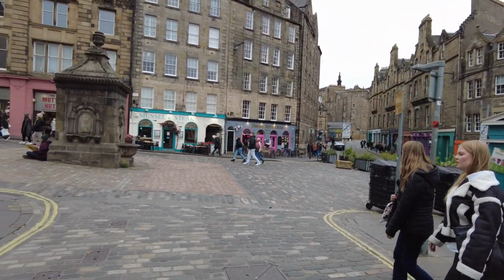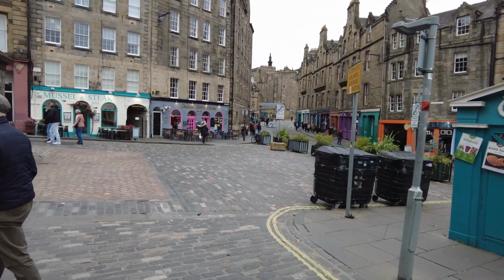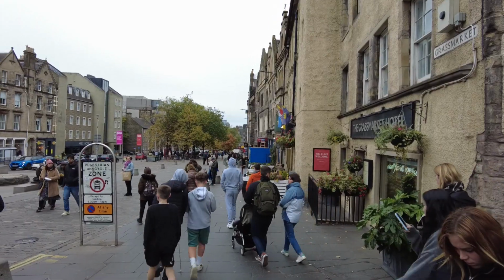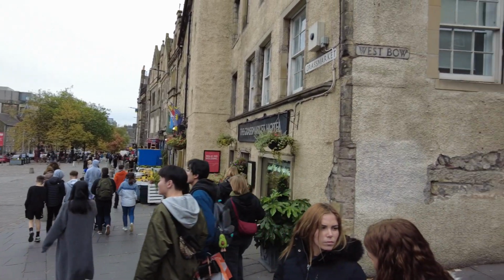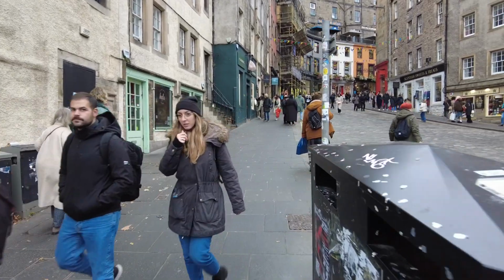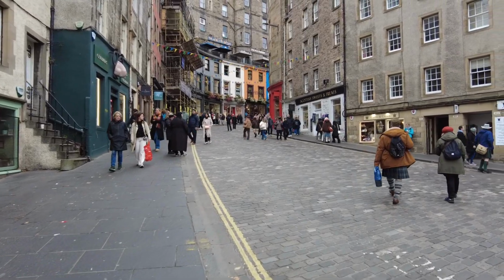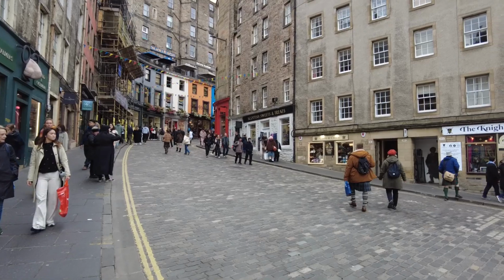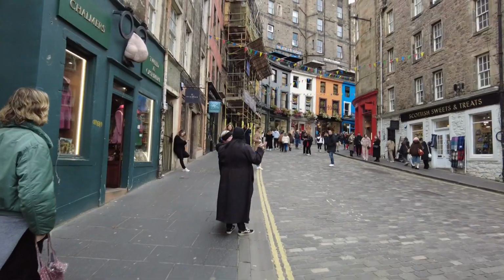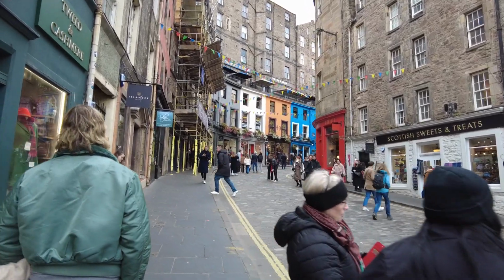Okay, so we just turn left from those stairs in the Grassmarket, and then you come to this point where you can go on the right hand side or left side. Okay, so we came from that side, which is Grassmarket, and this street is called Westbow, and mainly it is famous for one of the shops, because the writer of Harry Potter spent some time there. Otherwise a very nice street as well, and it looks really pretty.